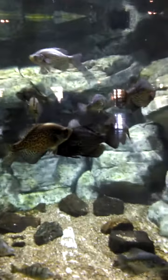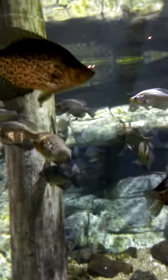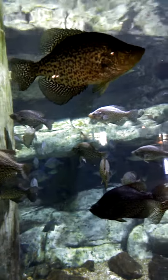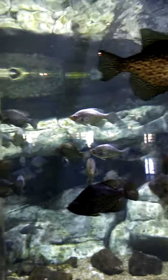They travel in the school. It's a school of crappie. Wow, look at that. This is a big one here. They travel in schools. So this is a good eating fish also. Delicious. One of the best eating fish in the world, I think. Wow. Love them. Very good eating.